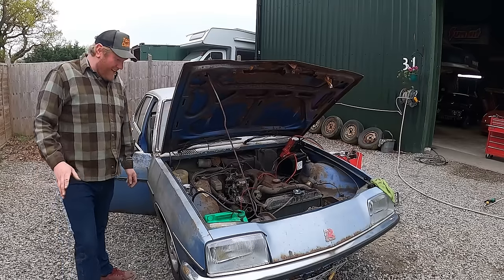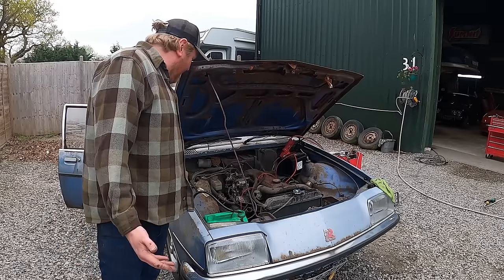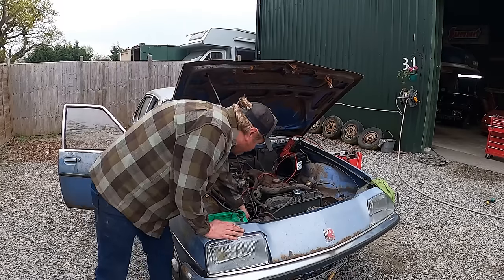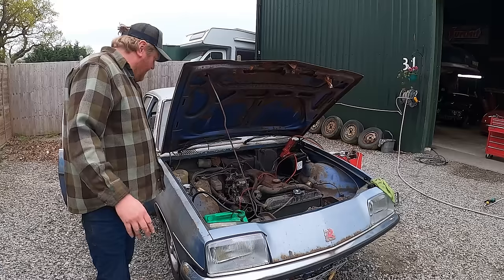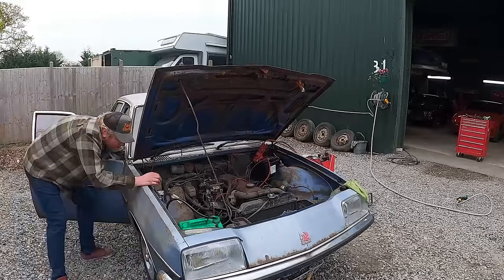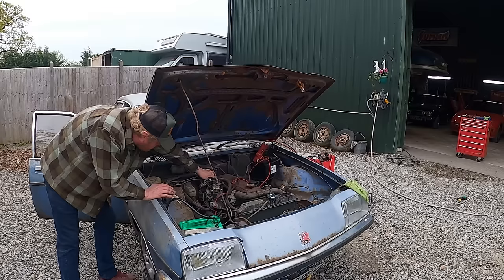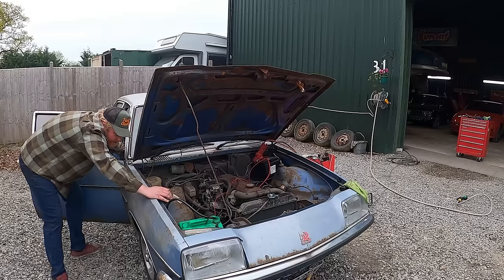Sounds so good, that engine. There's no tapping, knocking, clicking, clanking. Pretty cool. She doesn't want to idle though. So let's have a little bit of a look into that, you know. It's close. It is.